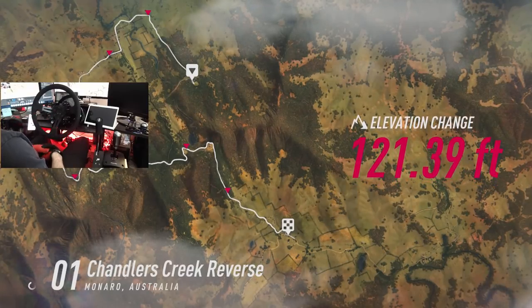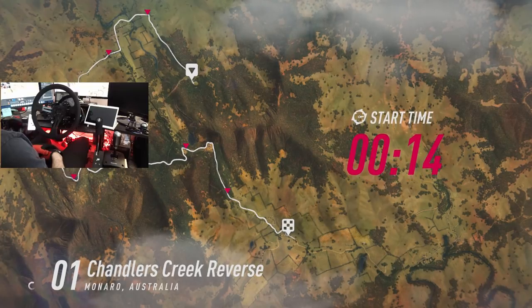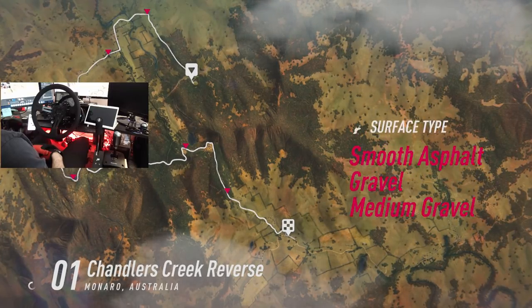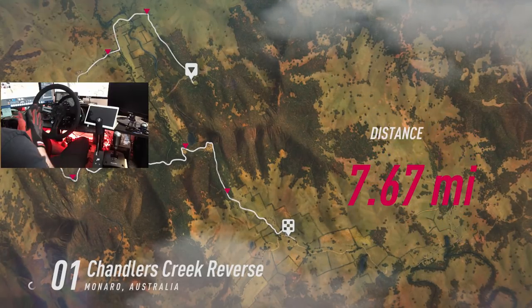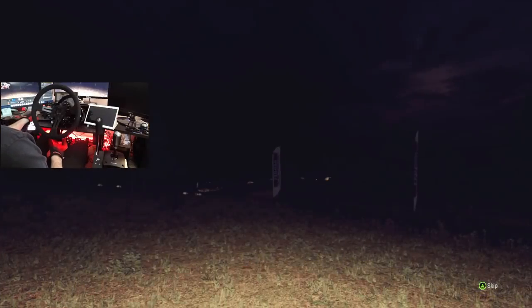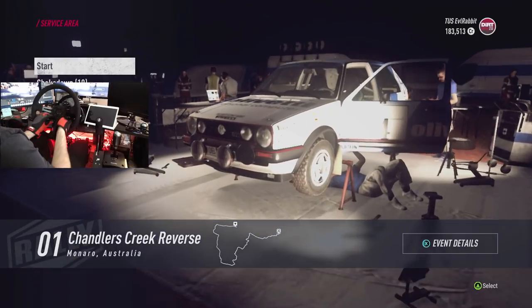It looks like we have a bit of a straight shot, nothing too bad looking on this stage. Smooth asphalt, gravel and medium gravel, so we're going to be switching up some different surfaces here today. And it's at night. Oh well, alrighty then. So I think we're going to throw in a shakedown real quick.